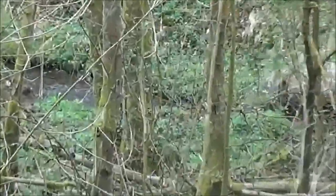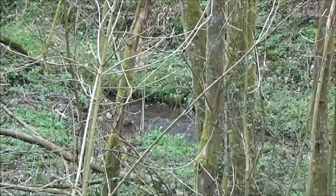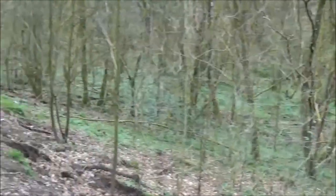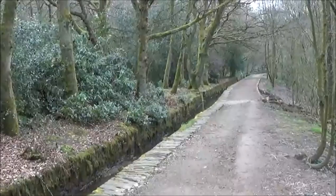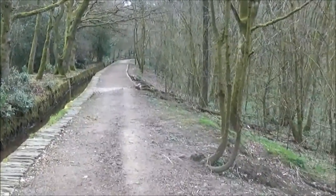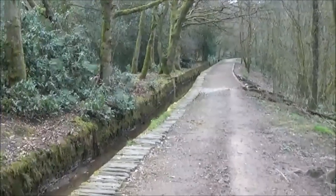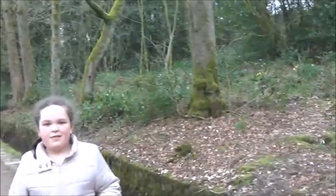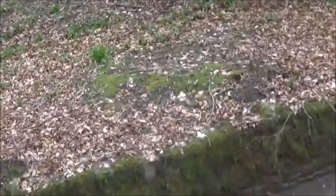Okay folks, here's where the reservoir was, part of the reservoir, and if you actually look down there, you can see parts of some piping and tubing that was used. That is still in use actually. I'm not sure where that water drains to. It could be underground, I really don't know. And I'm sure local historians will tell me and correct me about everything that I say that is wrong. Look at this.